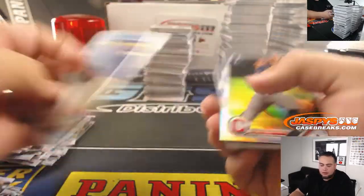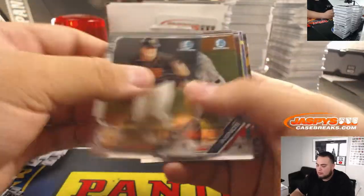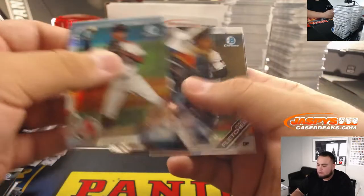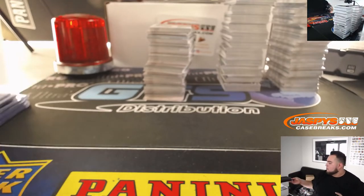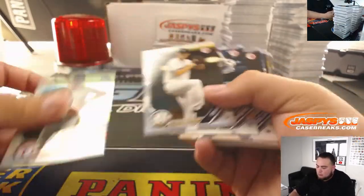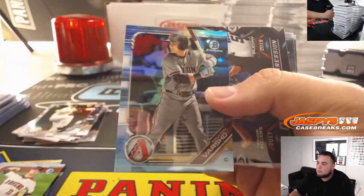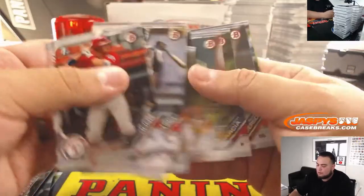Kelly to $4.99. $2.50 Kelly. Paper again. This time it's a purple. Marshall. Oops.